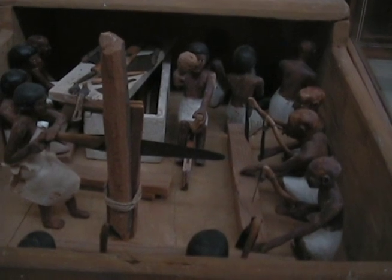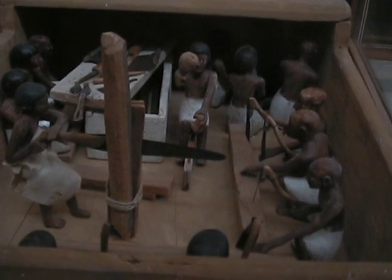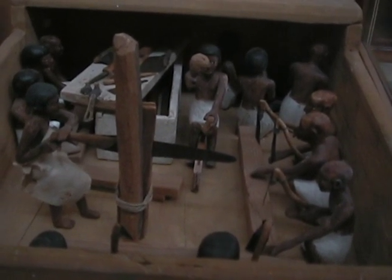Shop 3,000 years ago. Notice how they're using bows to make drills and adzes to carve wood. And here are all the tools that they used at that time.